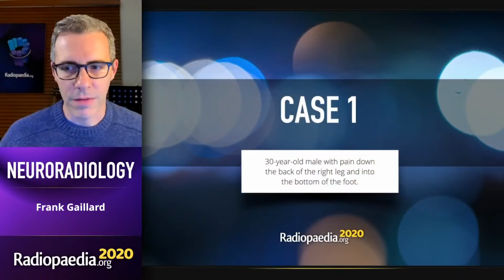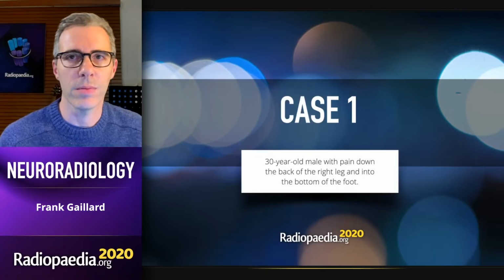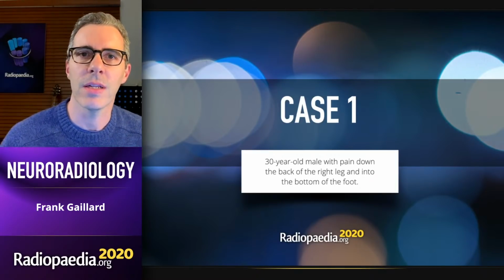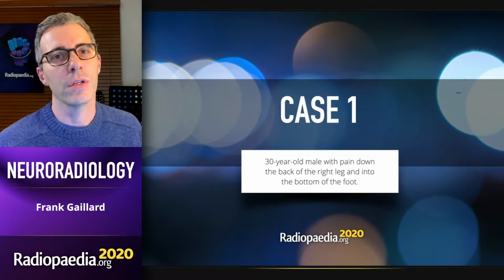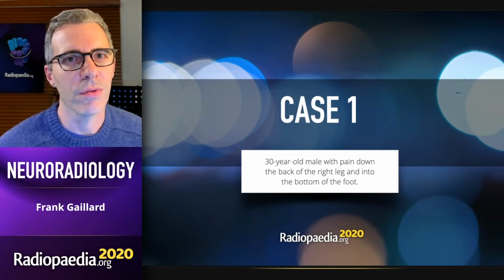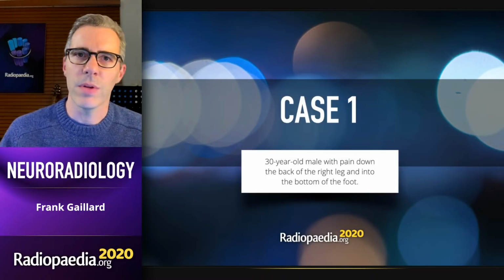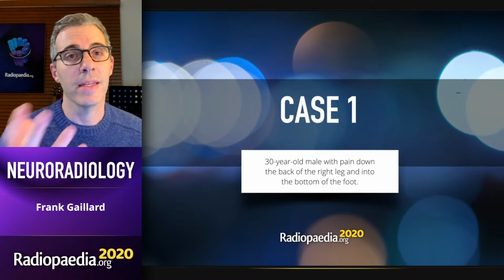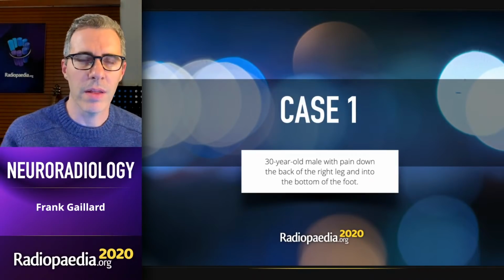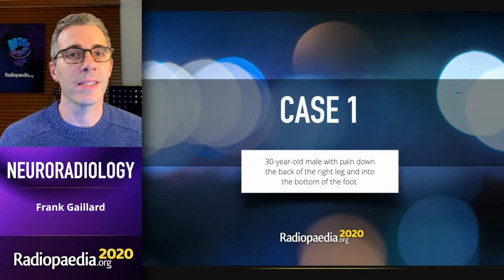So without further ado, let's start off with case 1, and hopefully some of you have had a chance to have a look at these cases before we've started, and if not, that's okay. We'll be scrolling through them together. The cases start with easier cases, and the later cases are more complicated, but with each one I think there are lessons to be learned at various levels, so hopefully you'll all get something out of it.